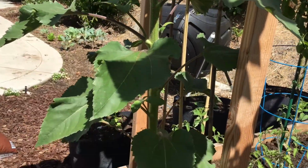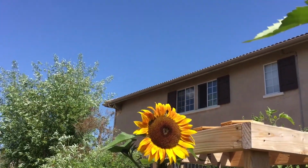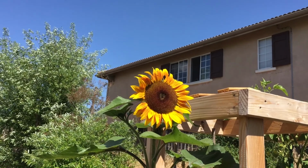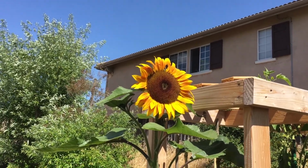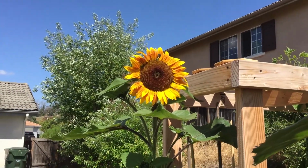And the bees just get drunk off sunflower nectar. Bees are absolutely funny. So when it warms up enough for them to be around, I will film some of the bees buzzing around, drunk off sunflowers and drunk off of squash leaves, or excuse me, squash flowers.